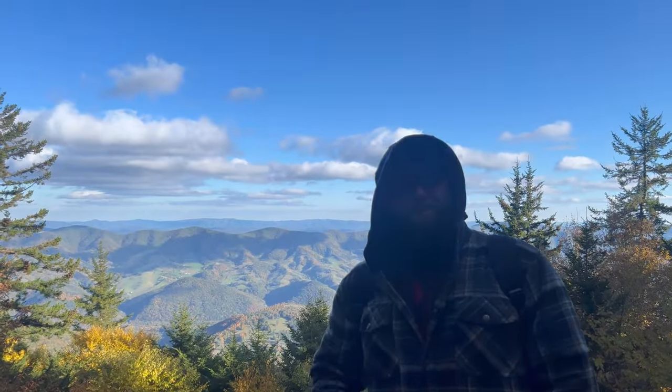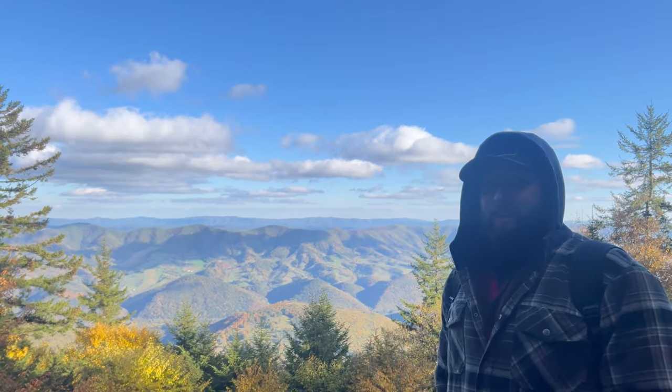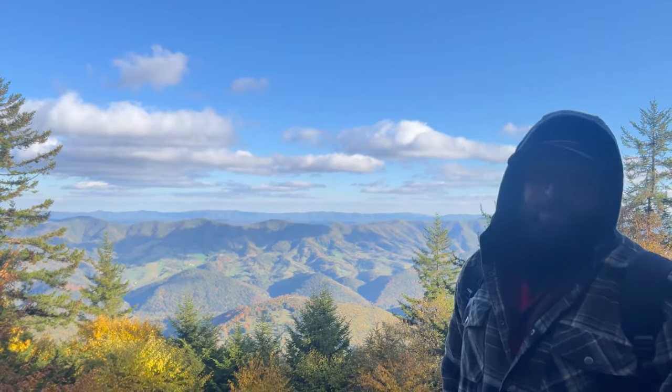Check out that view. West Virginia. You guys gotta come here if you haven't already. It's pretty amazing.